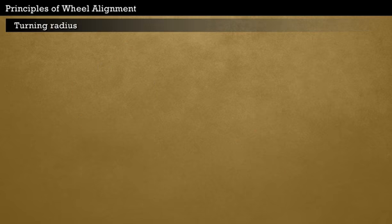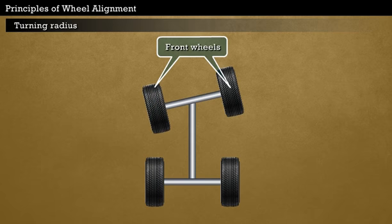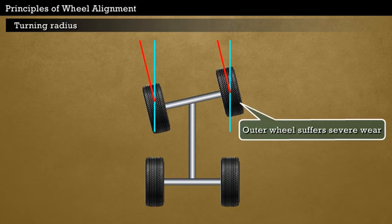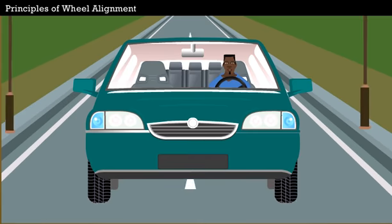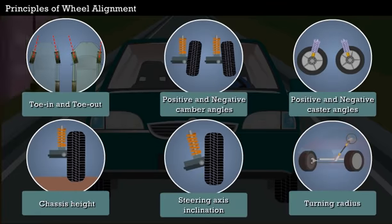Turning radius. While taking a curve, the steering arms enable the front wheels to turn at different angles. If both wheels turn at the same angle, the outer wheel suffers severe wear. In order to avoid this, the turning radius of the inner wheel must always be greater than that of the outer wheel.